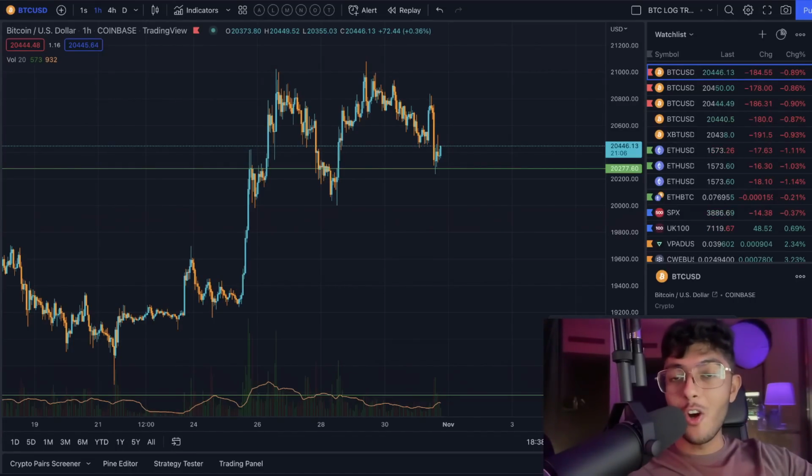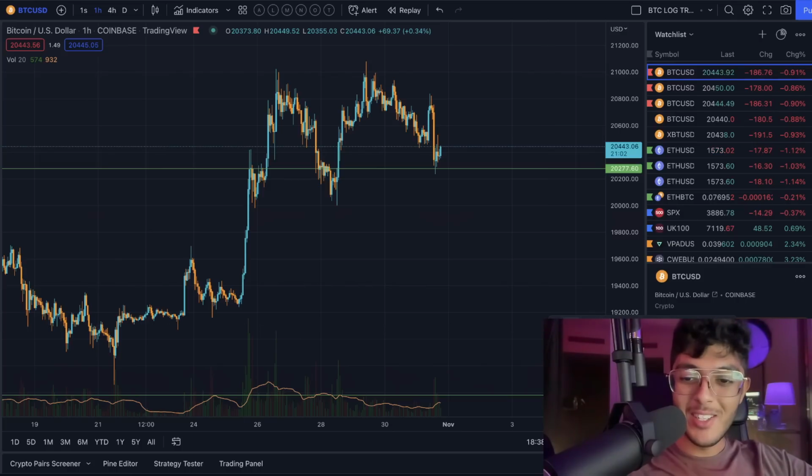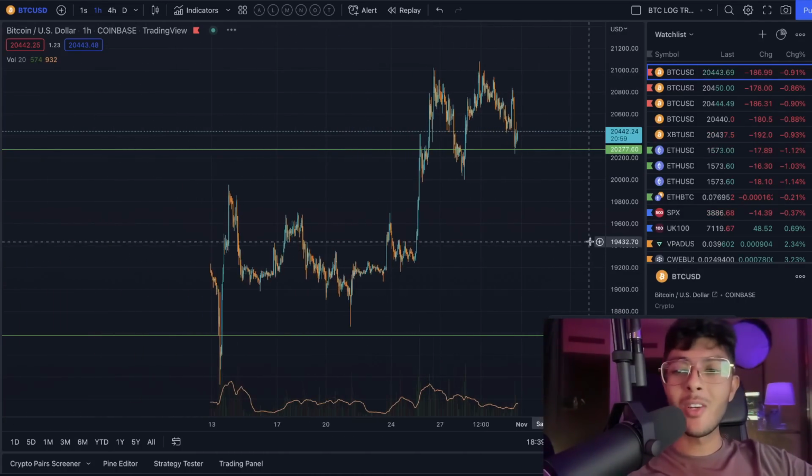Bitcoin is on the edge of potentially breaking down, doing some very, very bad things, but so far it's actually still looking really good. So let me break this down for you. Let me demystify everything on this chart as we always do.